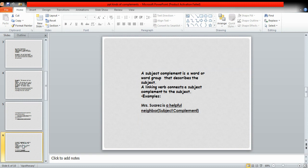A linking verb connects a subject complement to the subject. So in the case of subject complement, you always have to keep in mind that we always have a linking verb. Like you can see in the example, Mrs. Suresh is a helpful neighbor.